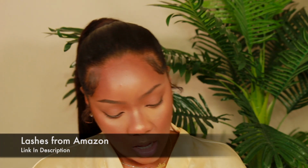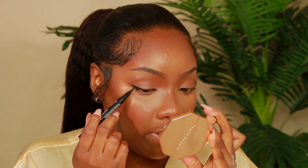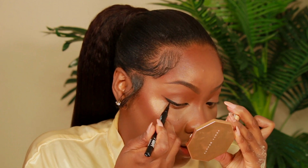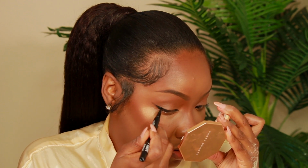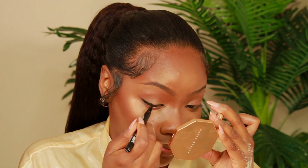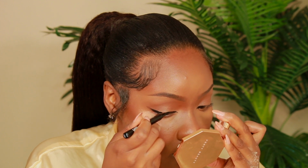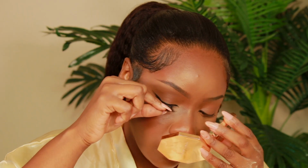Alright, now I'm gonna go with lashes. I'm using the pair from the middle of this tray. And now this is the important part. So I use this lash glue liner from Kiss, and it is a must-have. I think everybody needs it. Okay, and I'm going to lightly go over where I'm going to place my eyeliner. So when I apply my lashes, I go from the inner corner, and then the tail, I place it at the top portion of where my eyeliner is or starts, if that makes sense.